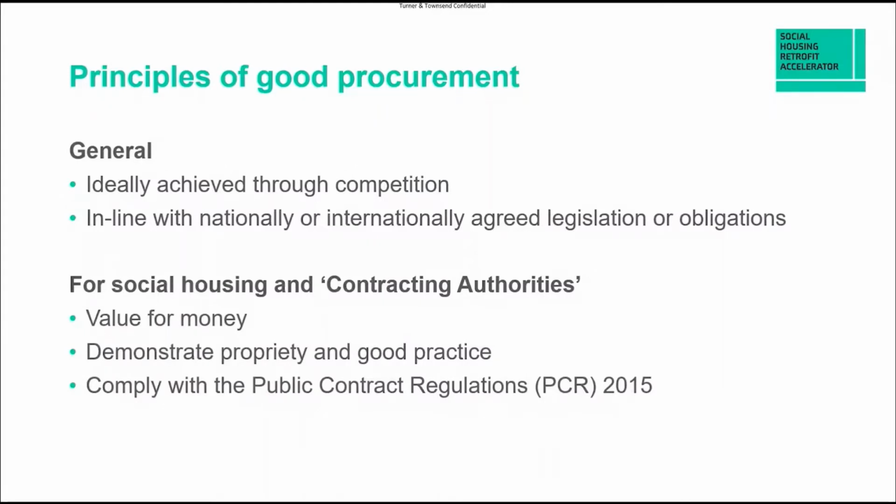You can't do that sort of stuff. And the Public Contract Regulations 2015 explains why sometimes procurement colleagues can be classed as barriers or just frustrating processes and such. They're not. They're following the law. So be aware of the PCR and its contents when you are engaging with supply chains.